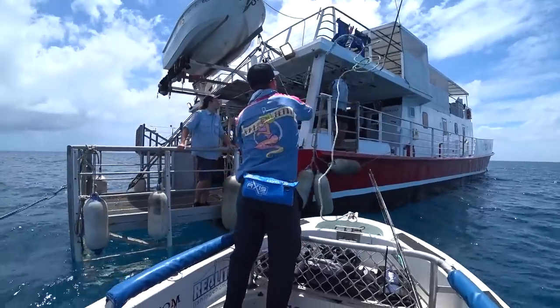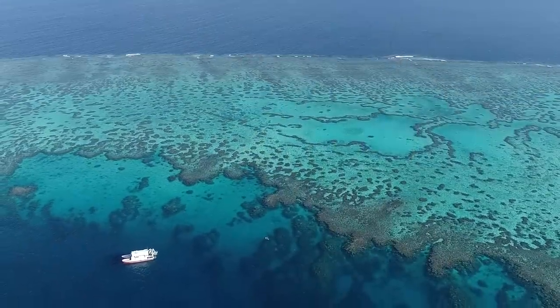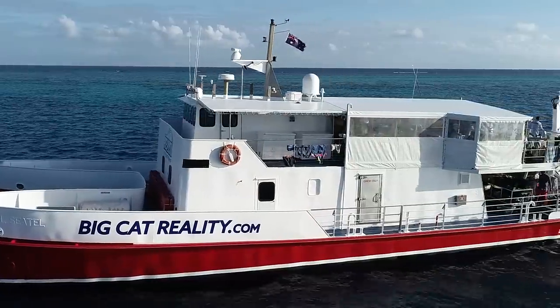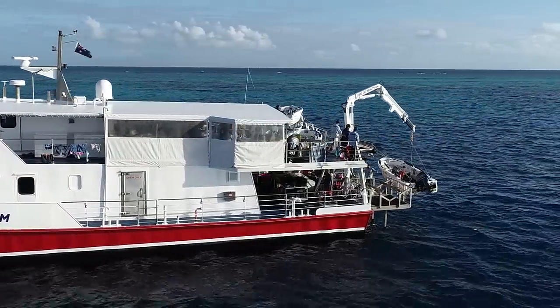After a great afternoon's fishing and totally worn out from a massive 6 days of fishing, we made our way back to the mothership, where the crew begin to load all the boats back onto Big Cat, ready for our 24-hour steam back home.